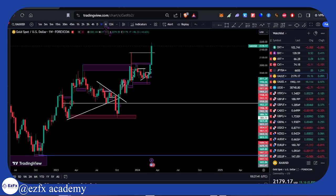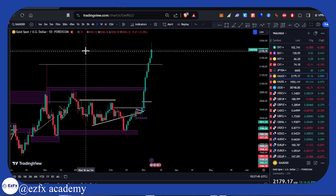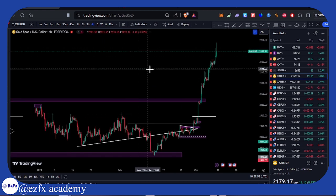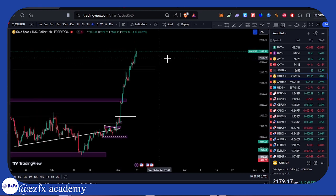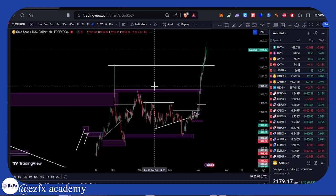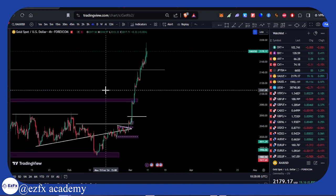If you're using oscillators or indicators, you will have been able to see that currently gold should be in the overbought region, as it were. We've had an overextended buy already, and going by that also, you'll be watching out for sales. Rationally, you'll be watching out for sales. However, I want to be very, very careful on gold. As you can see, there are basically no arrows that I put here on this chart. I want to be very, very careful and watch out for what gold is going to do.